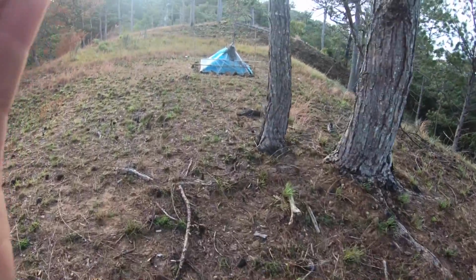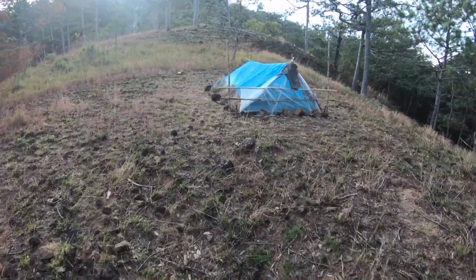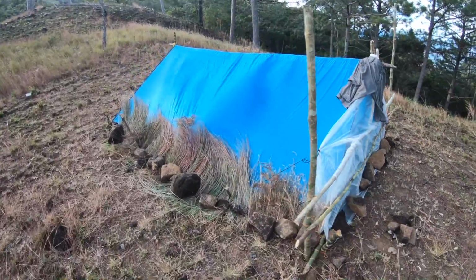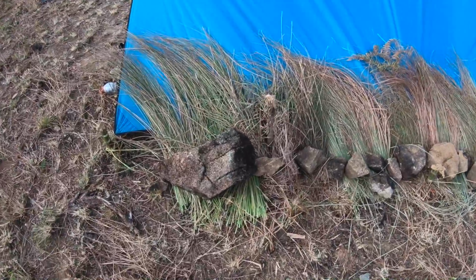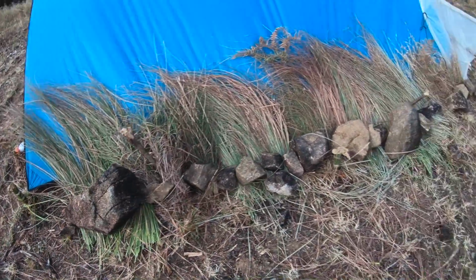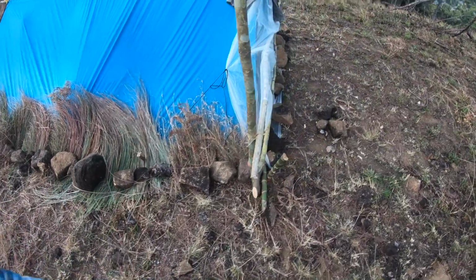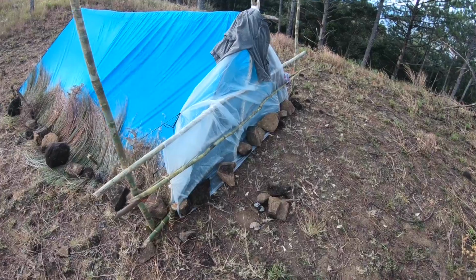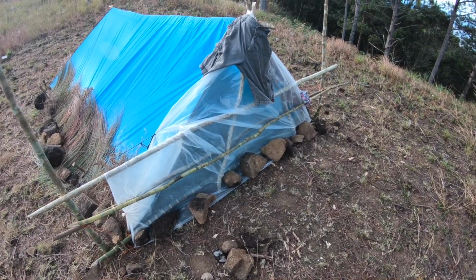Let's go over this way and just have a look at the guide's makeshift tent. One of the most makeshift setups I've ever seen. Just a big piece of tarp, lots of rock and grass there, just to block the wind from coming in from this direction, because the wind is only travelling in one direction at this campsite. So just a big sheet of plastic there to block this entry.